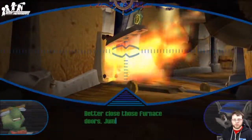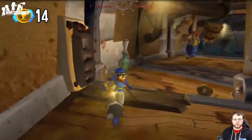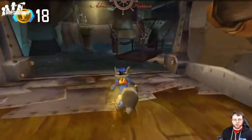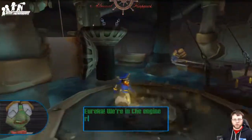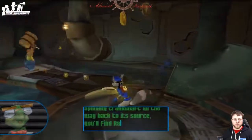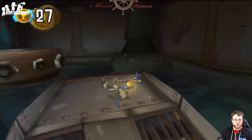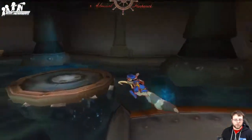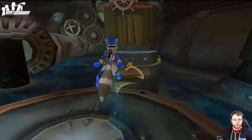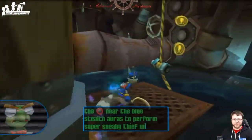Better close those furnace doors. Jump and press the square button. That'll slam them shut. Eureka! We're in the engine room! My analysis tells me that if you trace the spinning crankshaft all the way back to its source, you'll find Raleigh's treasure key and sabotage his machine while you're at it. Remember, Sly, hold down the circle button. I'm already doing it, stupid. Leave me alone. To perform super sneaky thief moves.